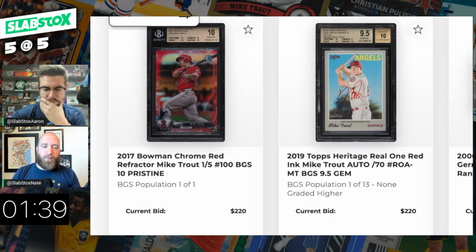Well, I have to go with the one that Mike Trout actually touched. That's an on-card red ink auto right there. Out of 70, he actually touched it. I have to have that one. Plus, if you think about it, his number's 27. LeBron's number is number 6 in Miami. You add it together, 33.